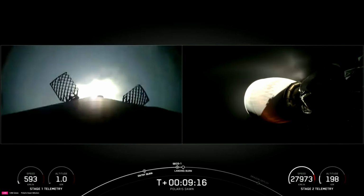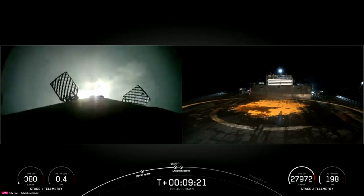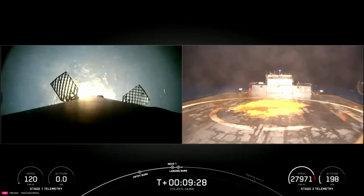Landing burn has begun. Dragon SpaceX, nominal orbit insertion. Dragon SpaceX, launch escape system disarmed. Copy that, SpaceX.